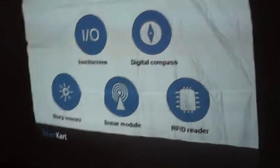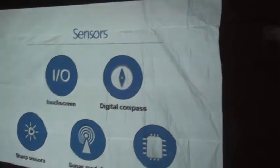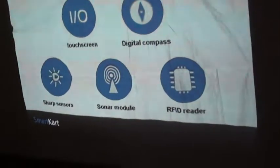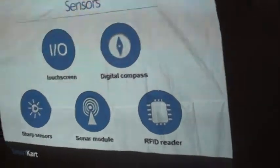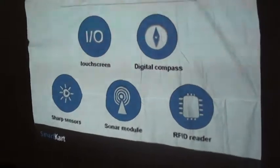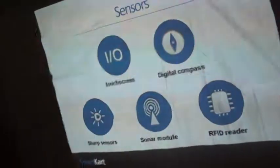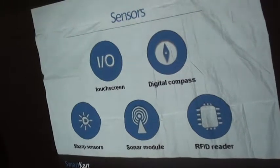Okay, so now we come to the most important part, which helps in the navigation as well as the detection of objects, that is the sensors. The first sensor is of course the touch screen, where the user enters the data from a drop-down menu and it will guide to the particular shelf. And then next is the digital compass, because the geometry of all the malls may not be the same. Once we enter a lane, the lane may be in the northern direction or northeast direction, so we also have to have a direction vector. That is from a digital compass.